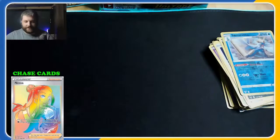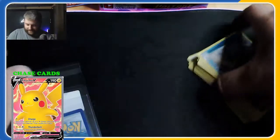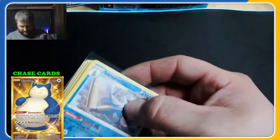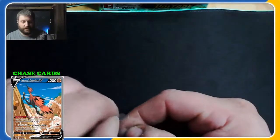Professor Oak. Sorry, Professor Oak. I did not get you a Pikachu. I got you a Zarude instead. I tried. And I have still to pull that full art Pikachu and the Rainbow Pikachu.